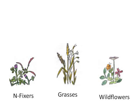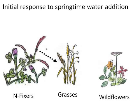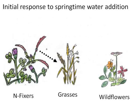So, what happened in the plots after the plots were watered? The initial response, or first response, that the scientists noticed was that the nitrogen-fixing plants grew in greater abundance. Now, remember that I said that nitrogen fixers are important because they add nitrogen to the soil. If the nitrogen fixers become more abundant, what do you think that means for the other plants in the area? If you said that some of the other plants were able to grow better, you're right.